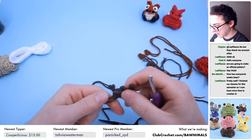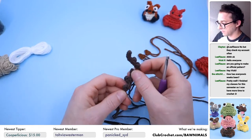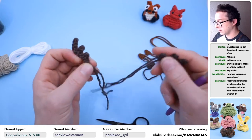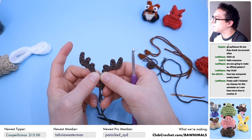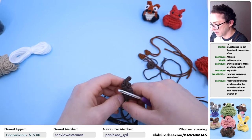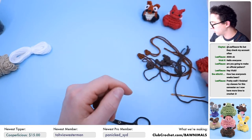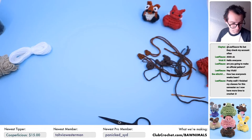Okay, so this I think will work as an antler. Now we can always make antlers again in a different way if we want to, but I do think that looks pretty good. So we'll work off of this for right now. We'll probably want to do something different for the nose and maybe the ears too, but let's go ahead and get working on the body now.